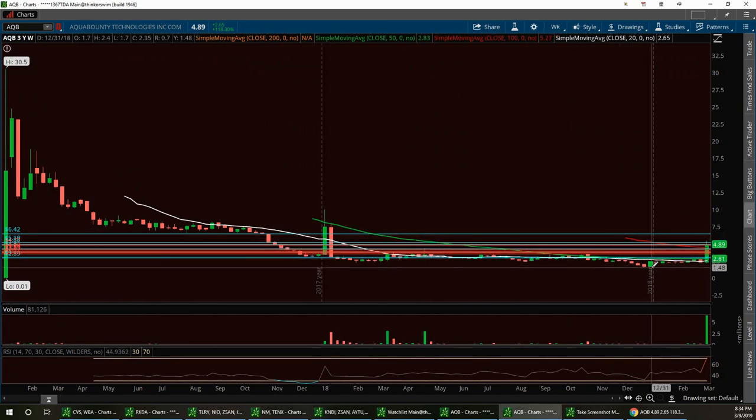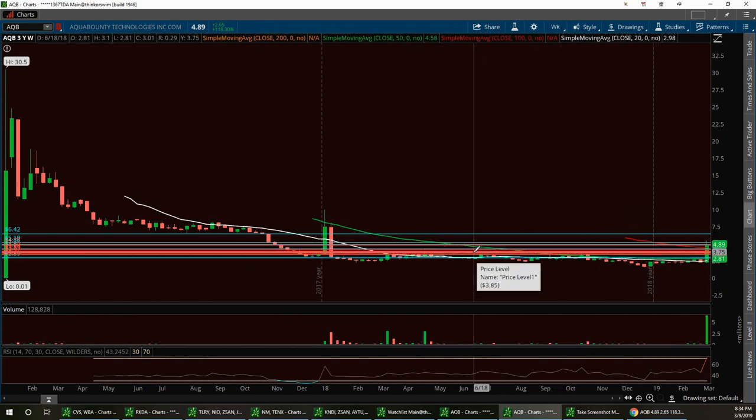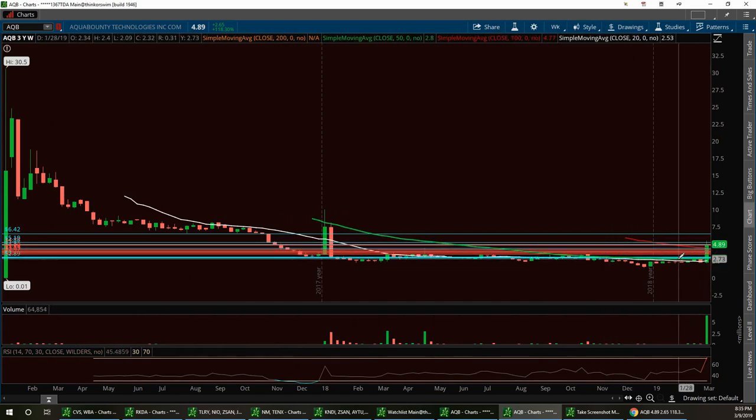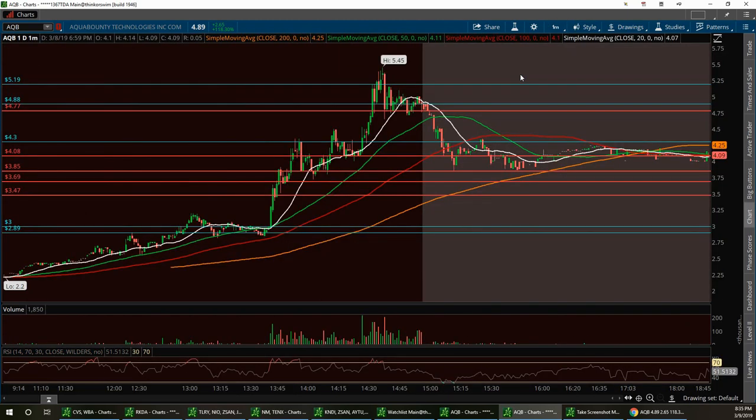I do believe this stock has the same kind of play that shrimp, SHMP, had when it ran from 2 cents all the way up to a buck, 95 cents or something like that. So I'm looking at this stock right now, and I was really excited about how it ran Friday.